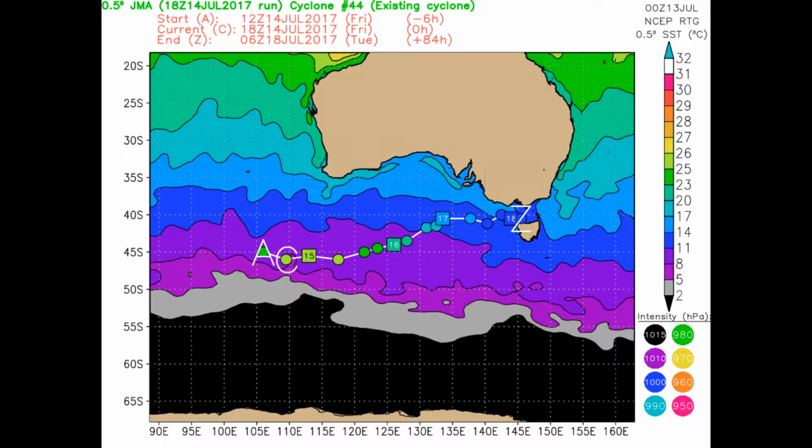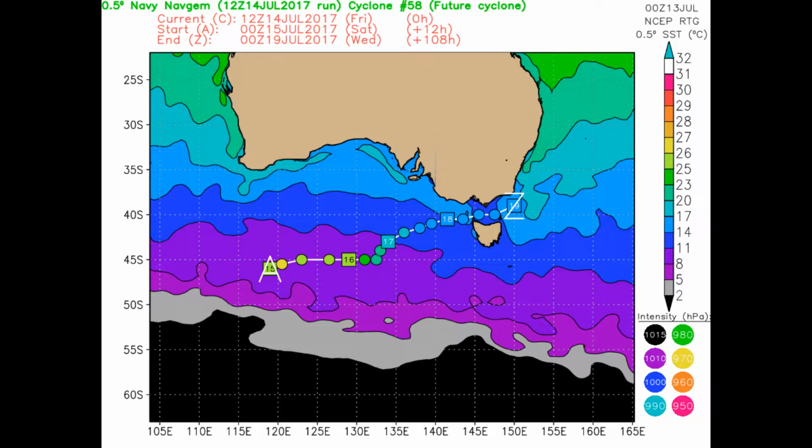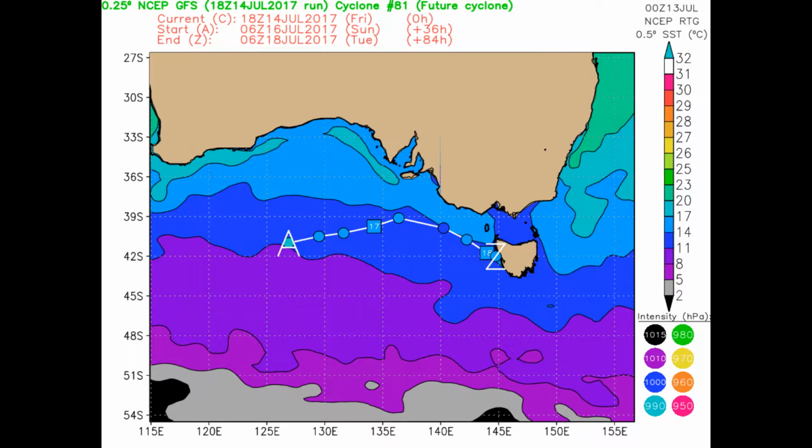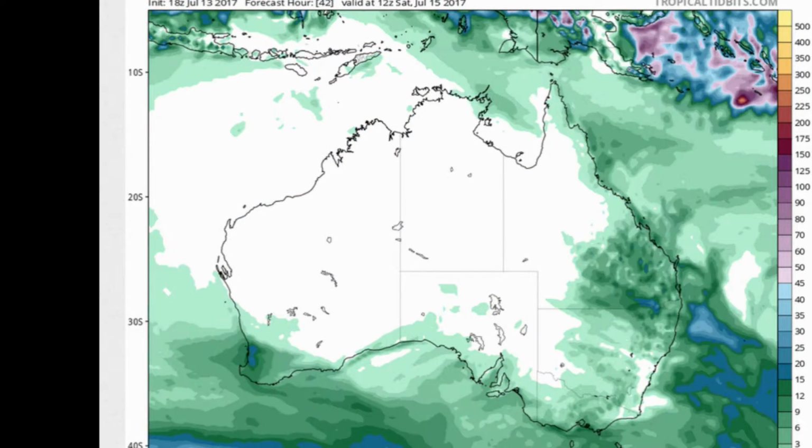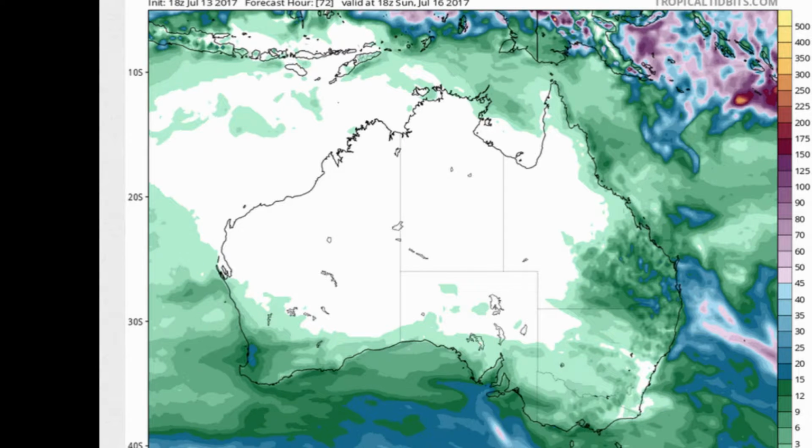Intensity scale is sea surface temperature on the right hand side of the screen, along with the intensity at the bottom of the screen. GFS precipitation.